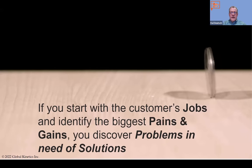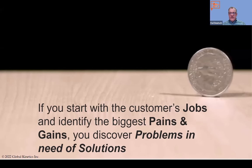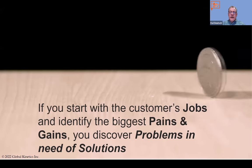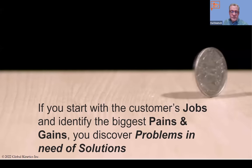And on the flip side, if you start with the customer's jobs, what they do, how they do it, and then the biggest challenges they face in doing it, or what are the ways that you can make it even better that they might not even imagine, then you truly discover problems that are in need of solutions. A very, very big difference.